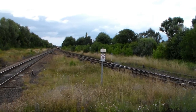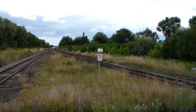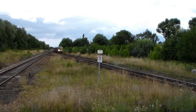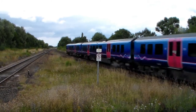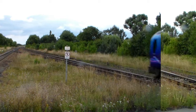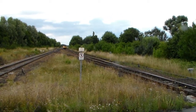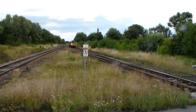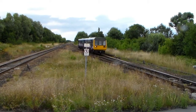Just now coming through, should be 185112, working the Middlesbrough to Manchester Airport service. Just coming in now, the 1406 Northern Rail service from Saltburn to Darlington. And we got 142087.